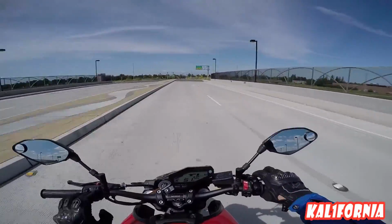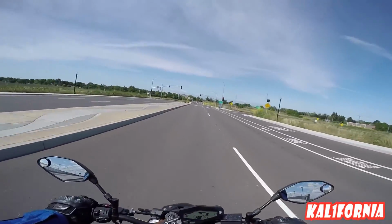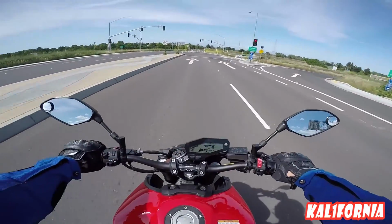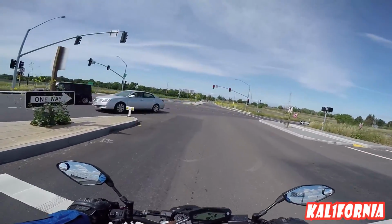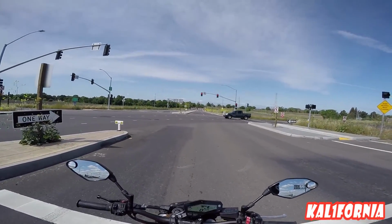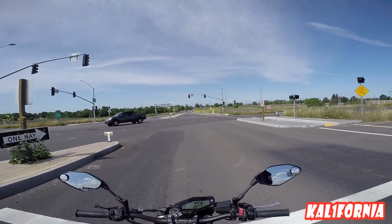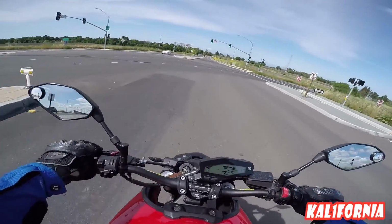You can commute on this bike every day to work. You can go on long trips on this bike. You can do track days on this bike. You can easily have passengers with this bike. The bike is really good at doing a lot of things, and that's the best thing about this bike.